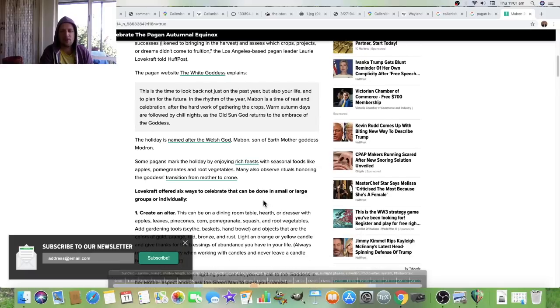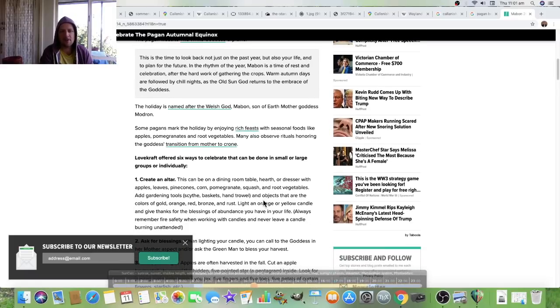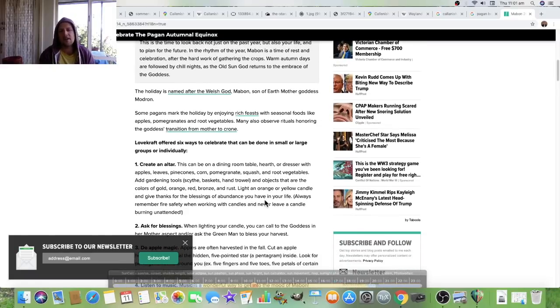So it's named after the Welsh god Mabon, son of Earth Mother goddess Modron. So you got the world mound there, the female mound. So this is the temple of Mabon and Modron. And you don't see this equinox thing at Stonehenge unless you look at that snake below, south of Stonehenge. This is a temple of Mabon and Modron.